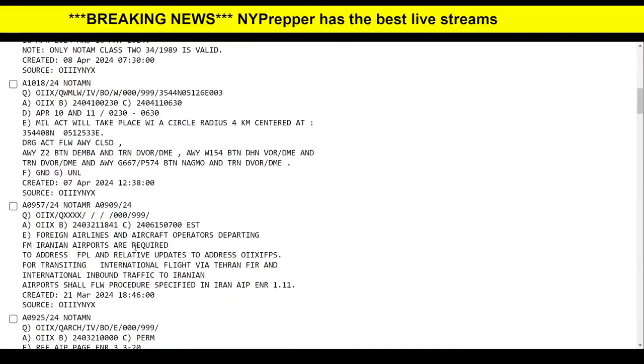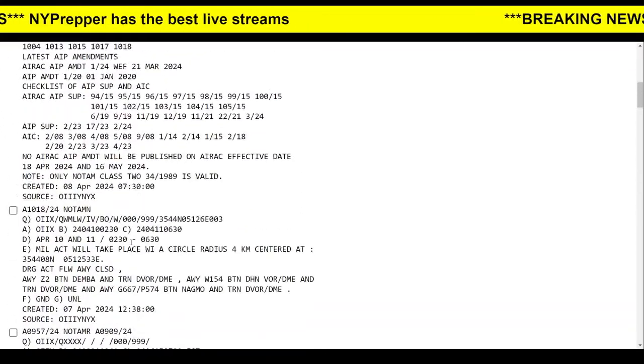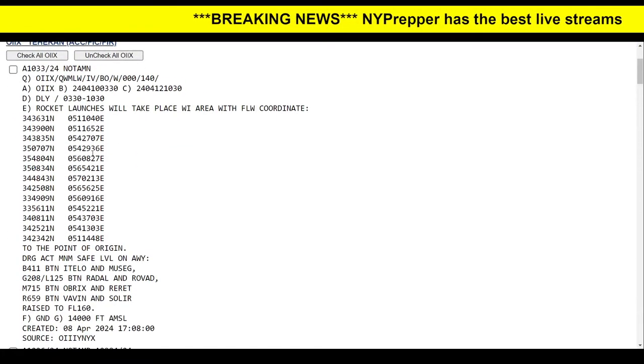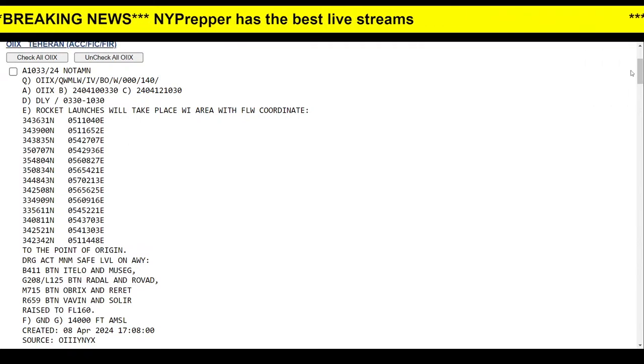Very serious. Some other NOTAMs here, older NOTAMs, but this is the main NOTAM right here for Tehran. This is pretty serious, guys.